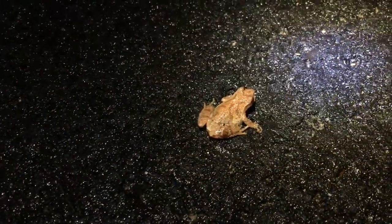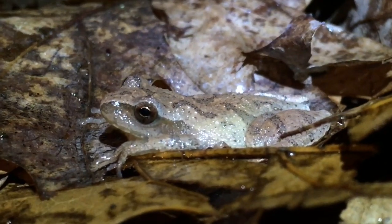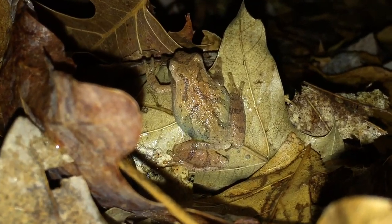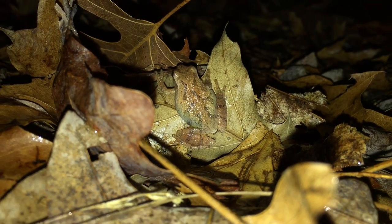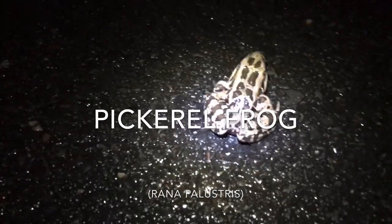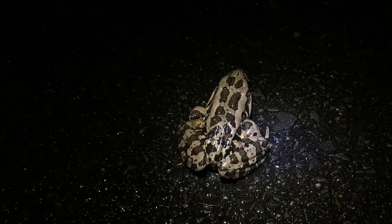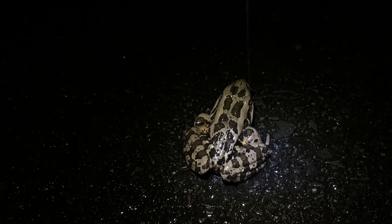First peeper of the night is a really bright orange one. I gotta get this guy out of the road quick because there's a car coming. Nice. First pickerel frog of the year. Really nice looking one too. Let me get a quick photo while there's no cars coming and then get this guy on the other side of the road.